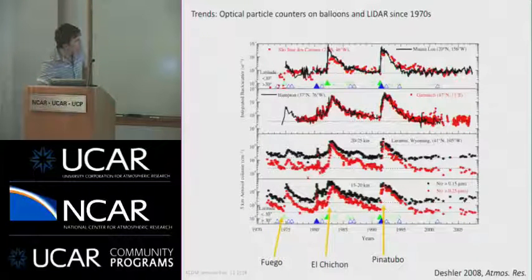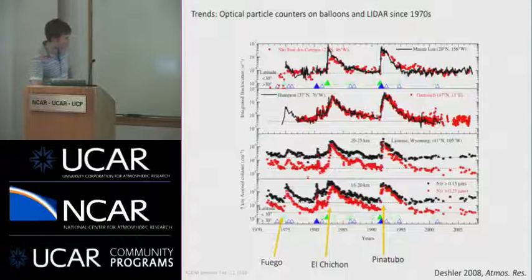But it doesn't explain all the aerosol in the stratosphere. Around the same time, there were measurements; this shows a time series starting in the 70s. This is optical particle counters on balloons, primarily from Wyoming, and up here are some LiDAR measurements. What these records show is that the big features in the time series coincide with volcanic eruptions, because volcanoes are known to put a significant amount of SO2 in the stratosphere. From these time series you can also derive how long it takes for these particles to get flushed out. So the volcanoes explain these big features.